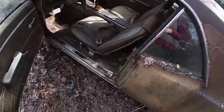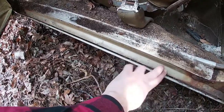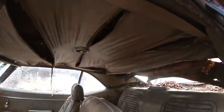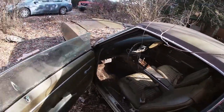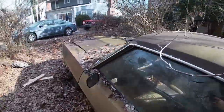Well, I was taking wheels off and stuff, just noticing. Look at that. Body's still there. Body by Fisher. I don't know where all this rust came from, but I'm going to assume it's from the roof coming down. But I was looking around. You get sheet metal for all this stuff. I'm not too worried.